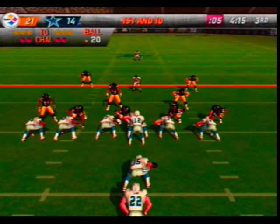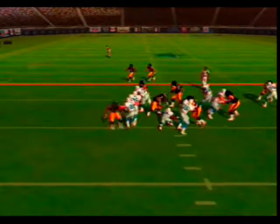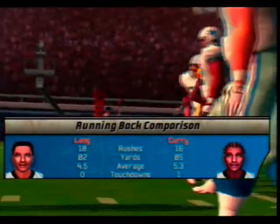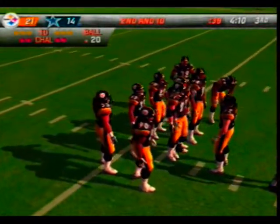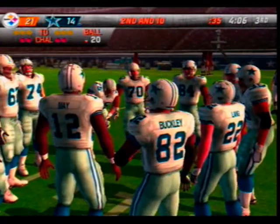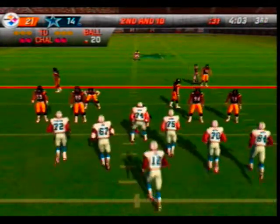Watch it! With a counter play. Connor is there for the tackle at the 20-yard line. This team's always trying to get a good mix of run and pass plays. Ball on their own 20. Ball on the 20-yard line.